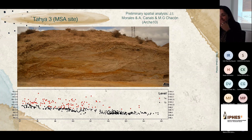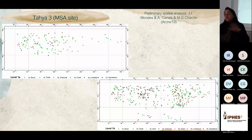So here you can see the stratigraphy, and here you can see the distribution of the material from a horizontal point of view. Level 1A has less material, perhaps because it's the first with archaeological material and could be more eroded, but level 1B has much more material, very well preserved, and is also the area where we found a lot of charcoal, with accumulations. We have no fire structure, but there is an accumulation of charcoal, and some pieces have thermal alteration. We will see when we can study it deeply.